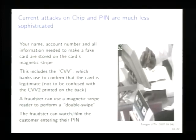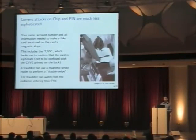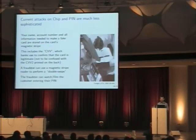And with this, he gets your account number and all the information that's needed to make a fake mag stripe. This even includes the CVV, which is a three-digit number stored on the mag stripe that ATMs use to make sure that the card is legitimate. A fraudster can either do it by this double swipe attack, or you can intercept the card details as they're sent on the chip, because the chip contains all the same information that's on the mag stripe. And then the fraudster has to somehow get the PIN, and the way this is commonly done is simply there's a covert CCTV camera in the ceiling, and this records the PINs that are being entered. They then use the time synchronization to match up which is which, and then make a fake mag stripe card.